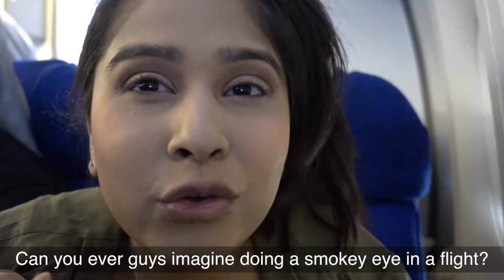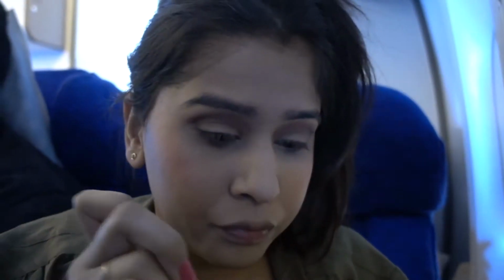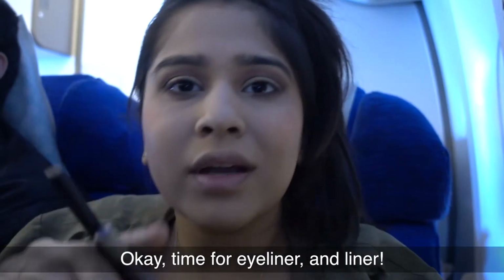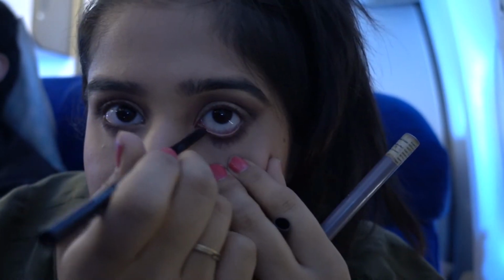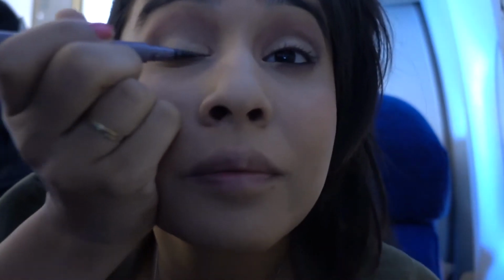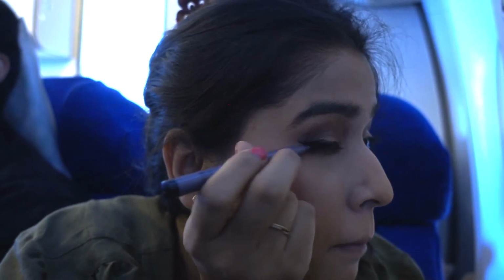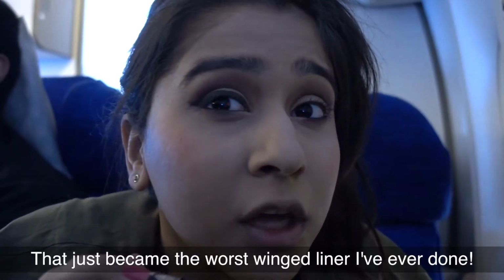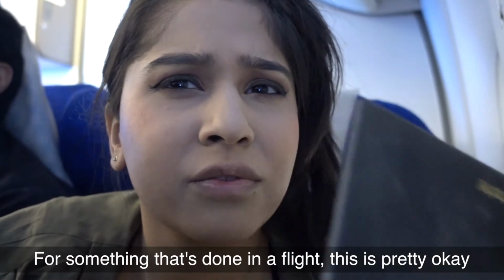Can you guys ever imagine doing a smoky eye in a flight? It's the most annoying shit ever. Time for eyeliner. Best wing liner I've ever done. For something that's done in a flight, this is pretty okay.